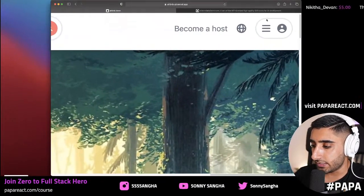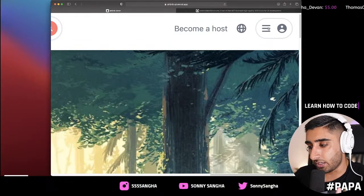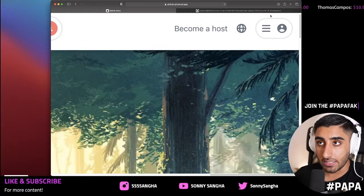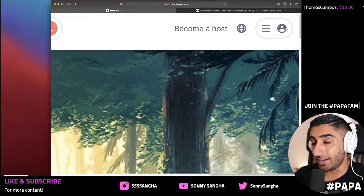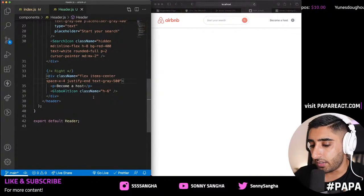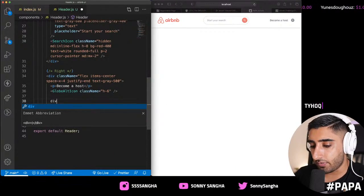Next portion is these two. Now, can anyone guess what I'm going to do here? We have 2 elements and we've got a little border around it. So naturally, we think of this as a container, aka a div. So what I then do is I pop a div around it. So I'm going to go here, pop a div around it.